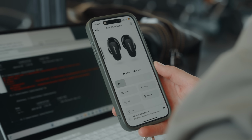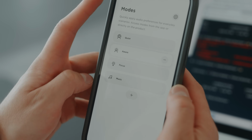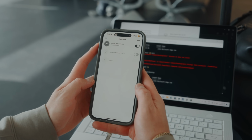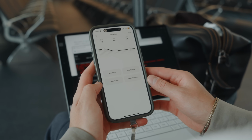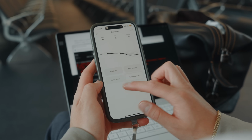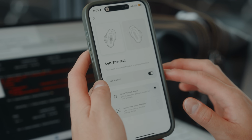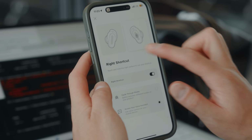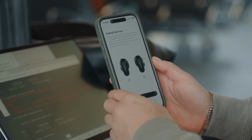They also pair with the Bose app where you can cycle through different NC modes. It has a connectivity menu for the devices that currently connect to your earbuds. Also a full EQ menu where you can tweak the EQ, so if you want something a bit more bassy, you can definitely tweak and achieve that. There's the shortcut menu for selective touch controls on the buds. Oh, and a fit test for the best noise cancellation fit.